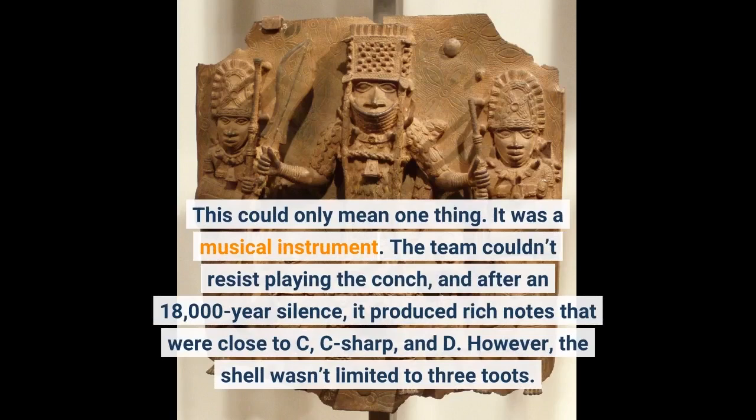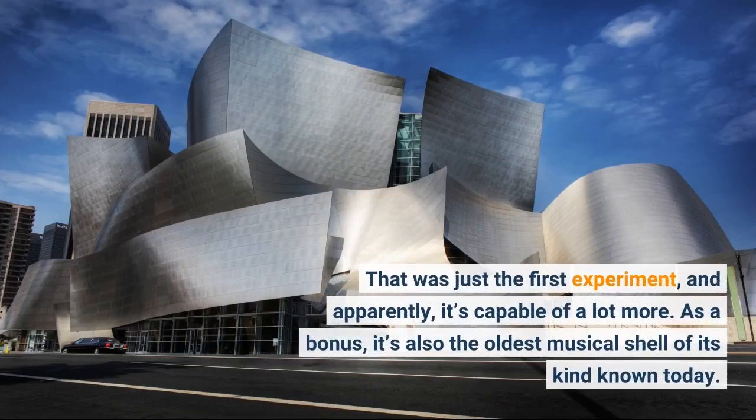The team couldn't resist playing the conch, and after an 18,000-year silence, it produced rich notes that were close to C, C-sharp, and D. However, the shell wasn't limited to 3 toots. That was just the first experiment, and apparently, it's capable of a lot more. As a bonus, it's also the oldest musical shell of its kind known today.